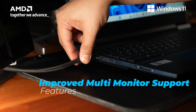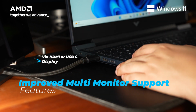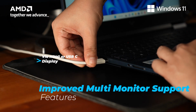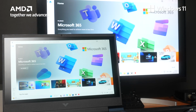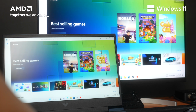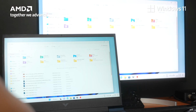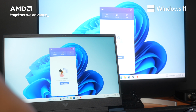For the next feature, the improved multi-monitor support. Although this is a laptop, it is still good to have an external monitor for your setup at home. Windows 11 is incredibly convenient with its ability to let you plug your laptop into a second monitor without any worries. When you do, any open windows will minimize, but their place will be tracked and remembered by Windows 11.